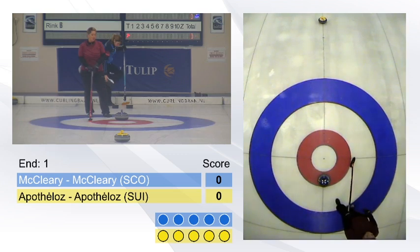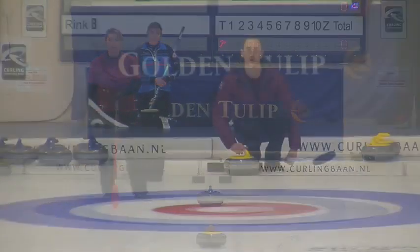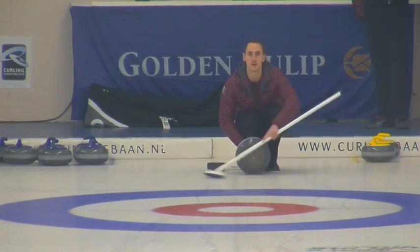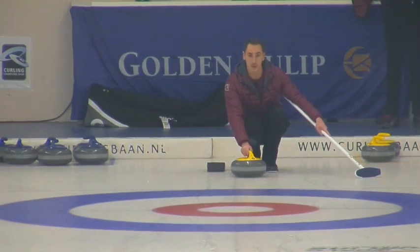Two stones are started in a stationary position. The team with the hammer, their stone is placed at the back of the four-foot. Last year, this stone would have been placed at the back of the button. That's a small circle in the middle. And that is an adjustment in the new rules this year.